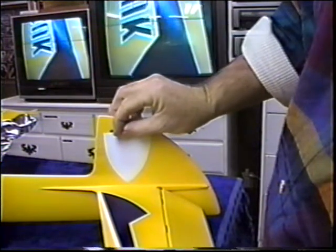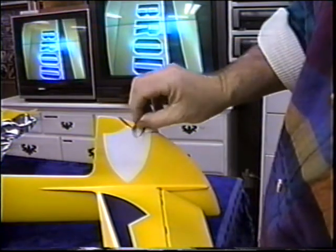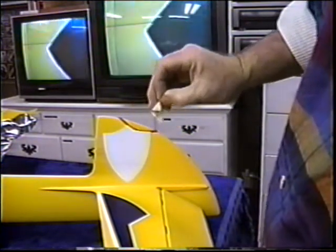If I see it has any tendency not to make a nice edge, I'll try to hairdry it, but it's a little warmer in here than it normally is. Karen's got the heat up.